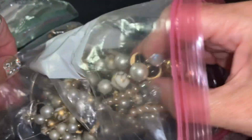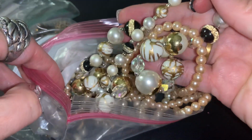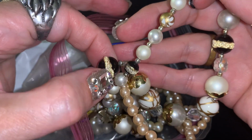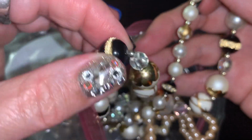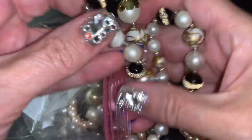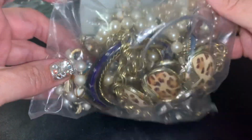Oh, this stuff is gonna go in another craft lot. This has some really cool beads on it. I think it's Japan. Look at this. They're like sugared in the middle. They got the glass Aurora Borealis. So that's gonna be another, I gotta make another bag or a box up. That's gonna go in.